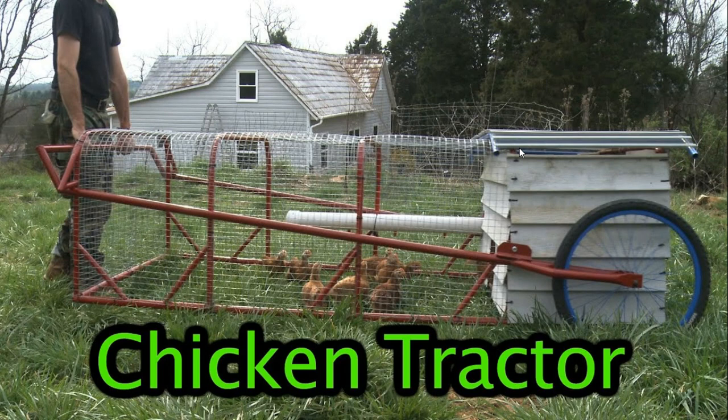And what they're going to do is they're going to search for bugs, scratch around, and fertilize. And usually with the chicken tractor system, you're moving them every day to every week. So pretty consistently, pretty often moving them. And a lot of times these chicken tractors have everything that the chickens need, including their feed and their watering system, all intact, their nesting boxes, all of that stuff.